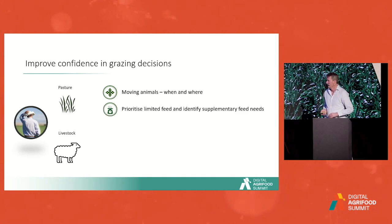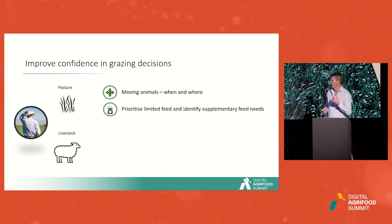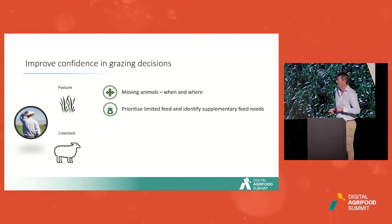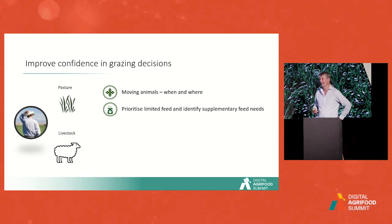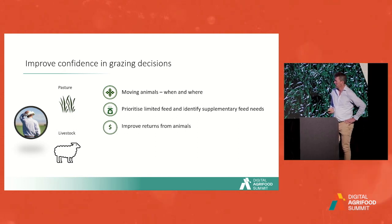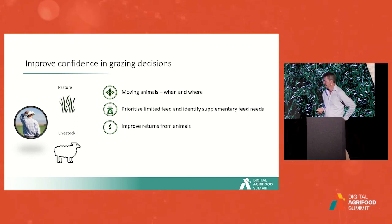When our feed starts to become limiting, we need to look at where we prioritise that limited feed. So which livestock are we going to put on what areas? And if we do need to start supplementing, when do we actually do that? And how much supplement do we actually need for those animals? And all that needs to be pulled together so that we can actually improve farm profits.